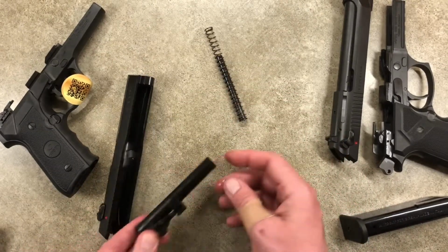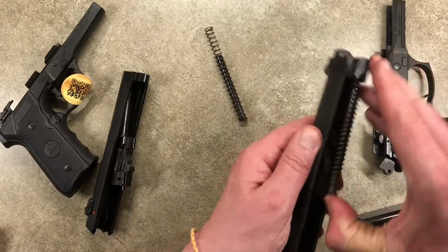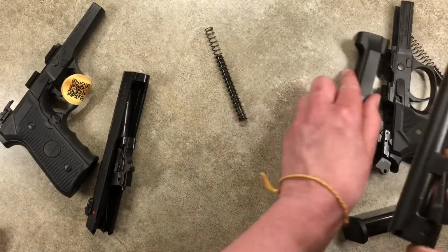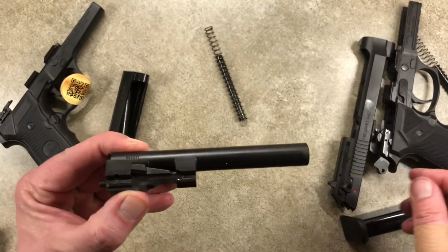So yep, this one has some very nice deep grooves. So I'll take the barrel out of the Regard. Again, non-captive recoil spring, regular Beretta design.